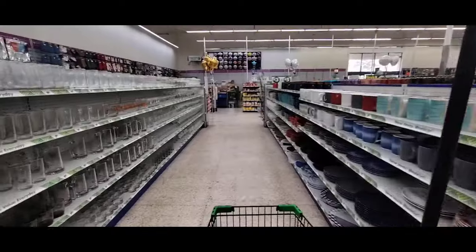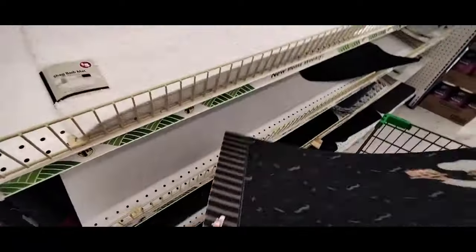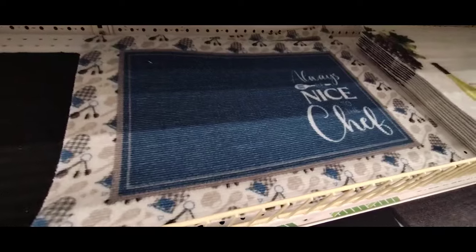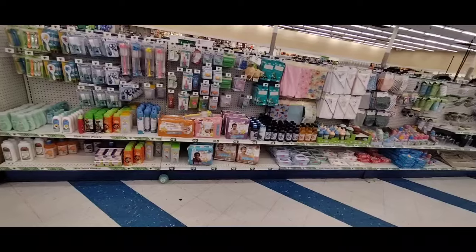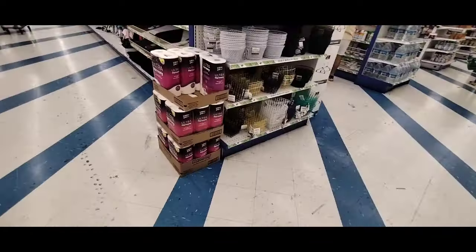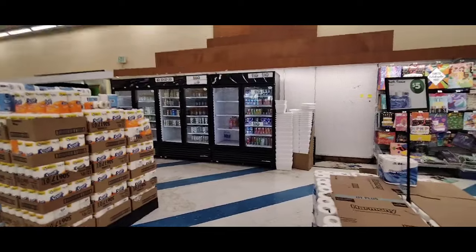All right. So this place has the chef with the cake, the rug. This is $1.25. And then they also have, I showed you guys the wine one at the other one. We're at another grand opening, by the way. Always be nice to the chef. So those are new. So that's pretty cool. And let's see. Not a whole lot in the makeup. Again, you can tell this is an old 99 that's been converted into a big Dollar Tree. And it looks like they're taking out the freezers. Interesting.